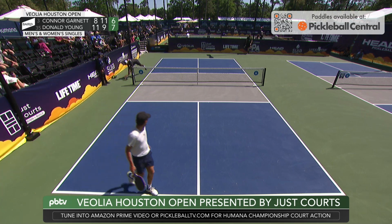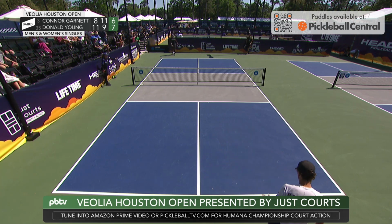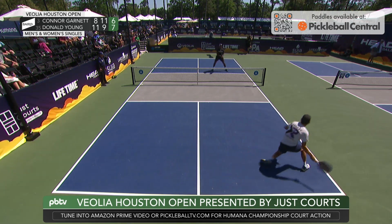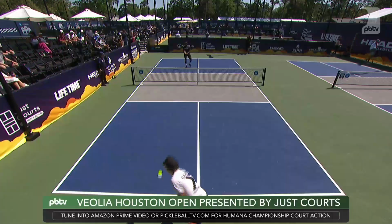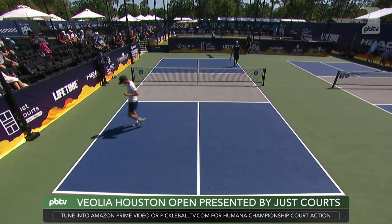I'm intrigued by Connor's choice not to tie his sweatpants up there. Oh, the shorts. The shorts, yeah. 6-7. Maybe it allows you to hit shots like that. Yeah. There's got to be something to it. And that's a big shot there for Garnett. 7-7.